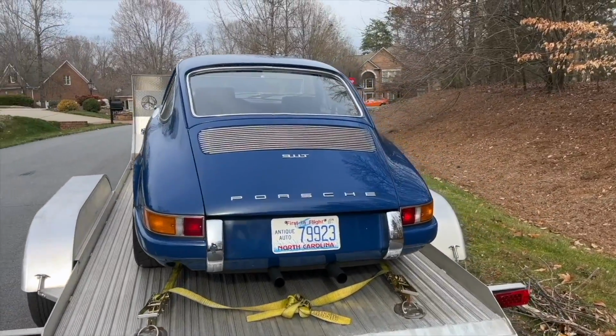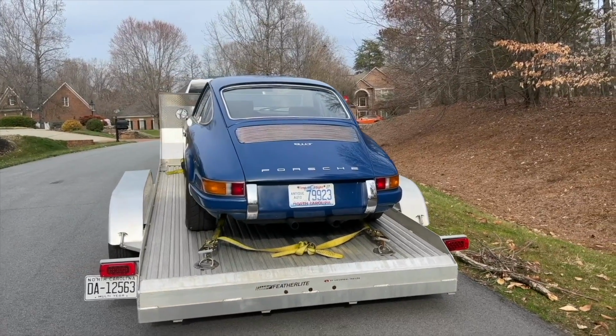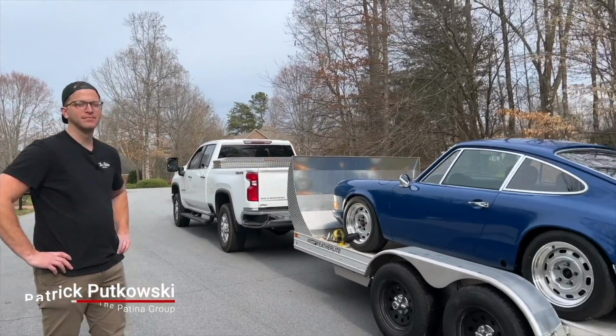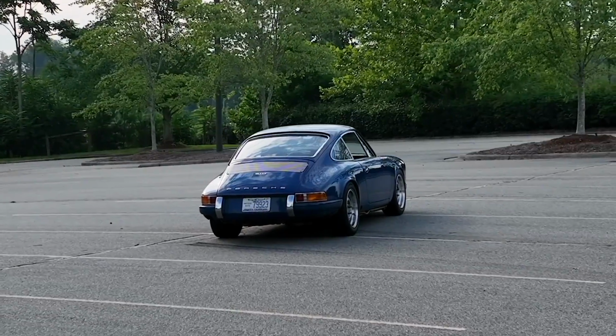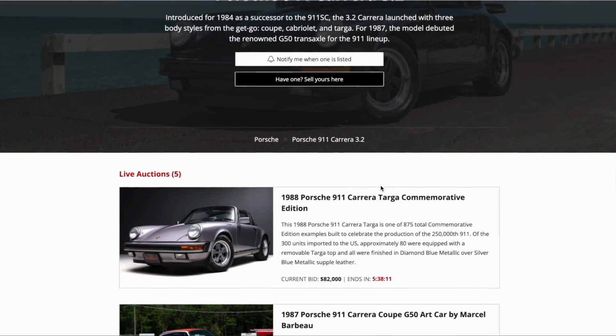To get you up to speed, episode 1 that I published last week was all about picking the car up and getting it prepared for Bring a Trailer. Side note, I've hired a company called the Patina Group to assist me with my auction. The gentleman that owns it has done 170 of these Bring a Trailer auctions, and so I figured in order to maximize my auction results, I want to pull an expert in and also have him share with you guys some best practices throughout this series.